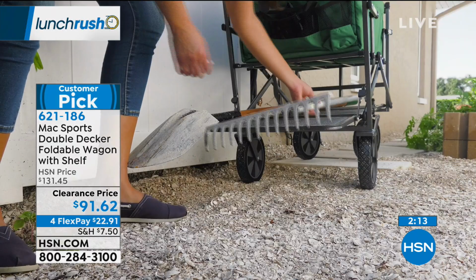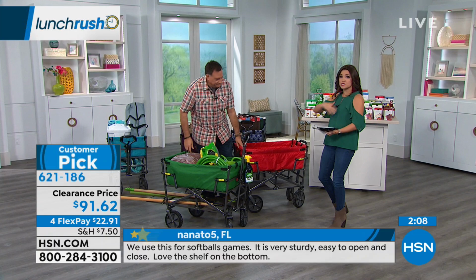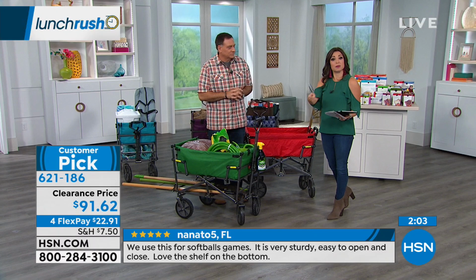We still have flex pay. So $22.91 means we send it to you right away. Start using it now. This is a year-round product for sure. And you can pay that off monthly, and there's no interest on that. So it just breaks up your payments over time. And again, 30 days to try it.